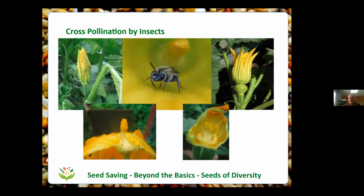So in another session, we might talk about hand pollinating, but you can basically take the pollen from one flower and hand pollinate another flower, and by using clothespins or masking tape, keep the flowers closed so the bees can't get in, and control the pollination that way. If you're curious about that, look it up. It's called hand pollination of squash, and it's not that hard to do. It's worth trying. You'll find instructions out there.